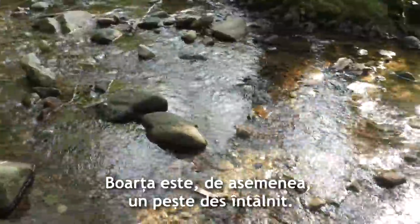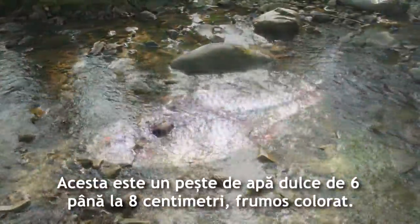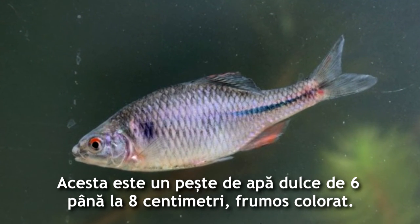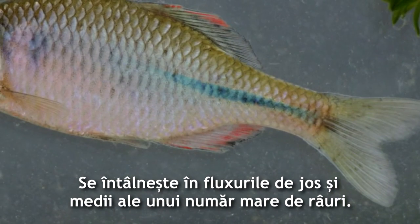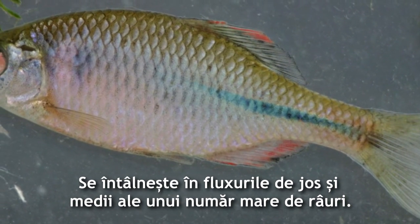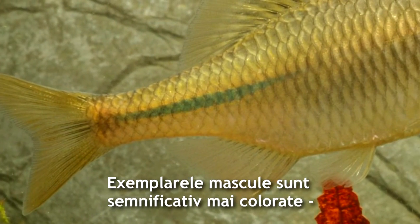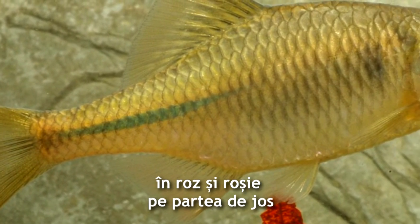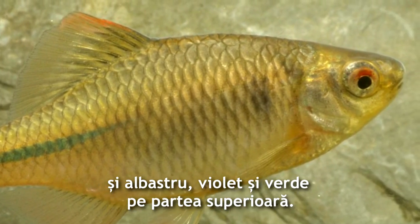The European bitterling is also very common. It is a small river fish from 6 to 8 centimeters in size, beautifully colored. It can be seen in the lower and medium currents of most of the rivers. The male specimens are significantly brighter in color, in pink and red on the bottom side and blue, violet and oil green on the top.